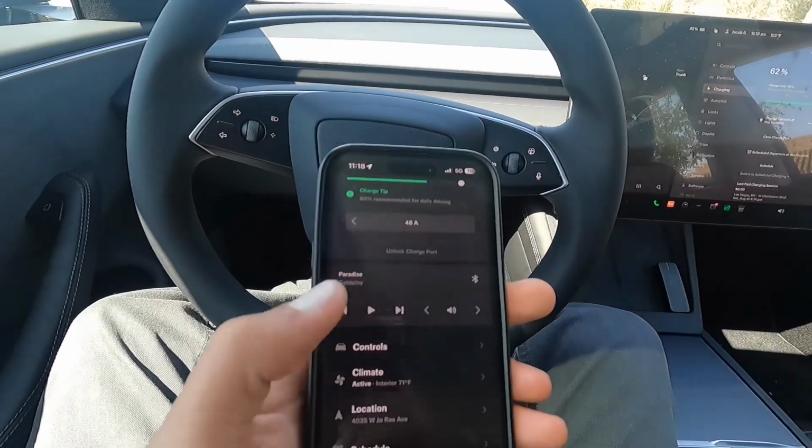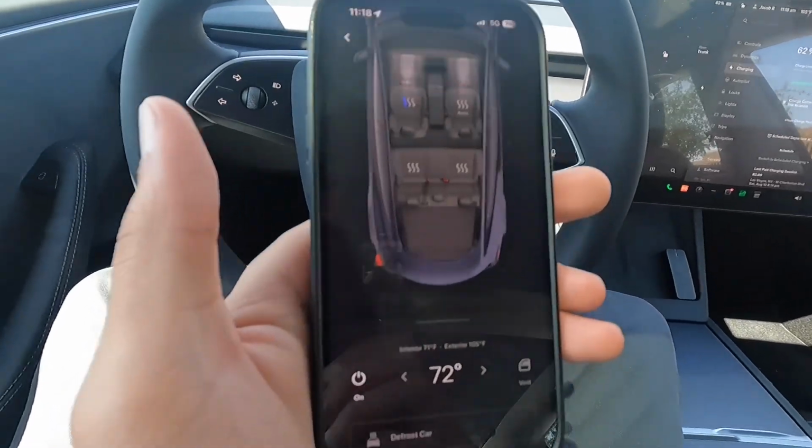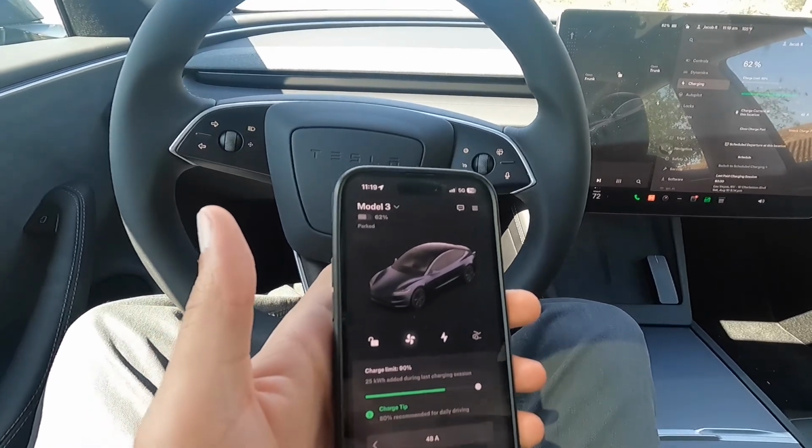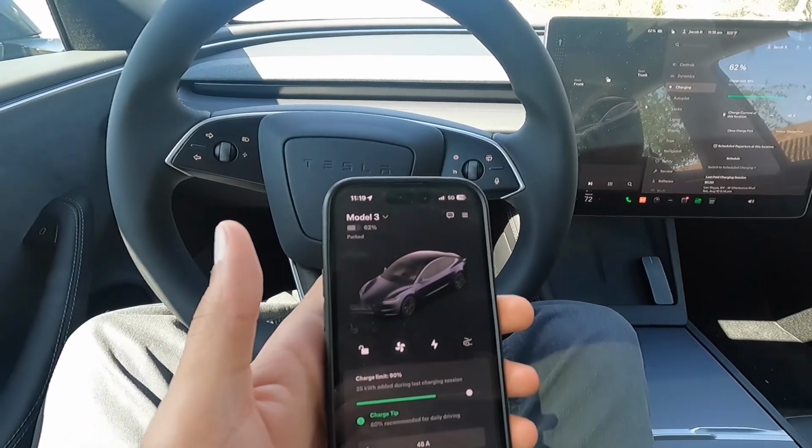And I can monitor the temperature as it's going down. See, it shows the interior and exterior temperature. The RS3 did not have remote start available, not even through the app, nothing. It just does not have remote start.